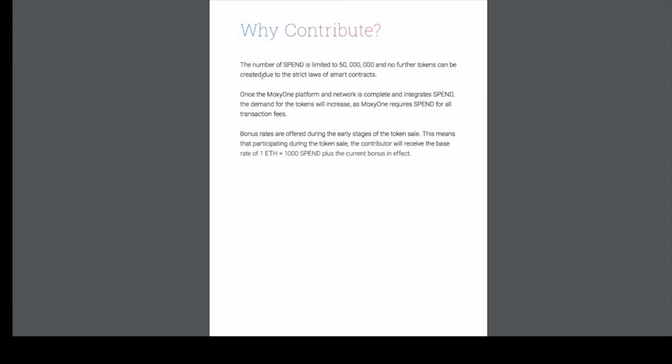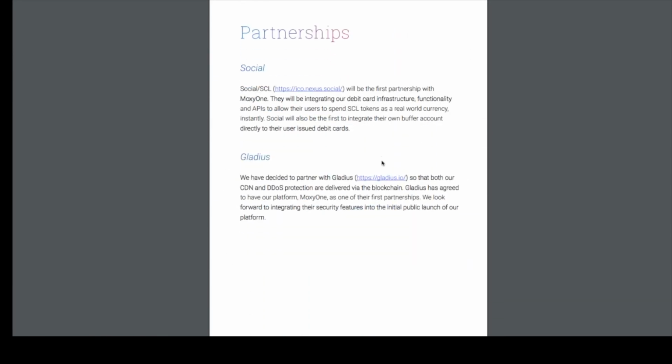The number of SPIN is limited to 50 million, and no further tokens can be created due to the strict laws of the smart contract. Once the Moxyone platform and network is completed and integrates SPIN, the demand for the tokens will increase, as Moxyone requires SPIN for all the transaction fees. Bonus rates are offered during the early stages of the token sale. This means that by participating during the token sale, the contributor receives the base rate of 1 Ether equal to 1,000 SPIN plus the current bonus in effect. We spoke on their partners already.